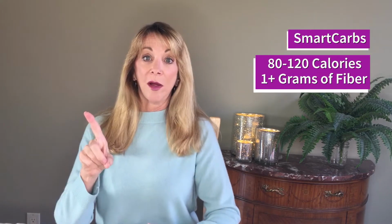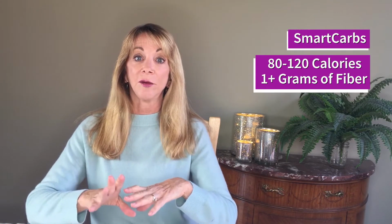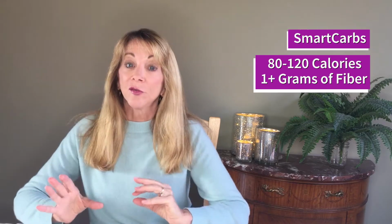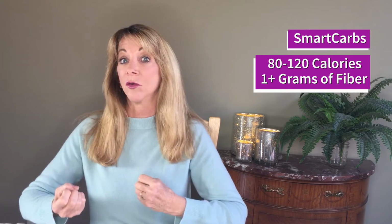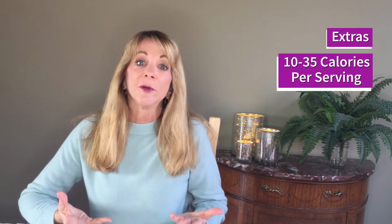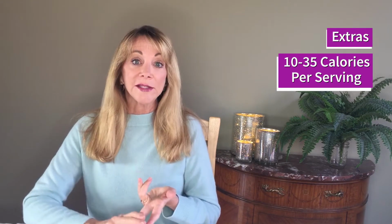Then the smart carb, you get to add 1, and those are 80 to 120 calories with at least 1 gram of fiber in them, which would be apple, orange, banana, different fruits, or whole grain products such as rice or whole grain crackers. And then the extras, you get to add 3, and it's 10 to 35 calories to flavor your food, such as ketchup or dressings or syrup, just making sure that it's 10 to 35 calories per serving. So it was nice having more food choices. You could really dress up your day as far as what you were cooking. So I really liked it, and it made it a lot easier to be on Nutrisystem.